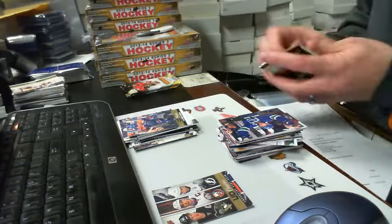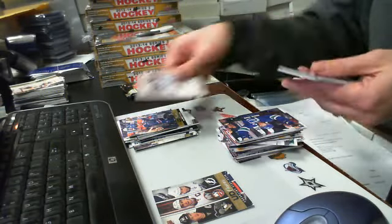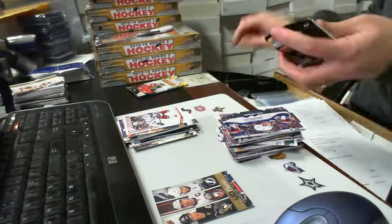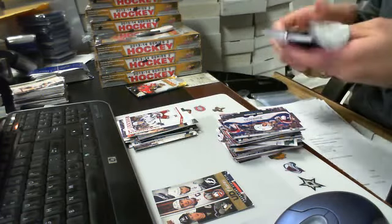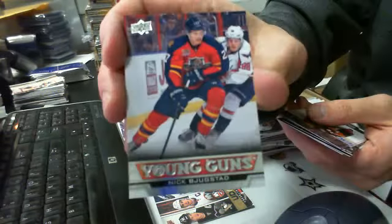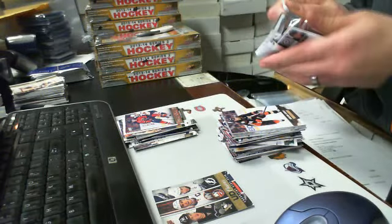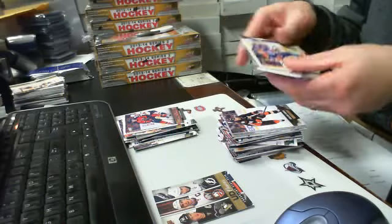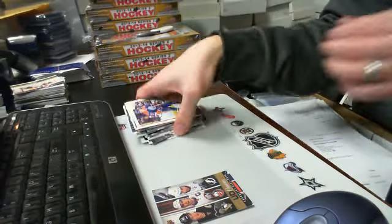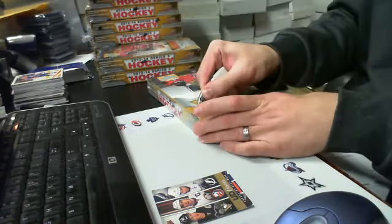Base pack. O-Pee-Chee rookie of Jesper Fast for the Rangers. We have a Young Gun of Nick Bjugstad for the Panthers. Then we have an OPC update of David Perron for the Oilers. Box 4.